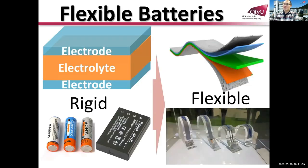The concept of flexible battery is quite simple. Typically, we have these types of battery, which is rigid. You have rigid structure, right? So you have electrode, electrolyte, and together with the package materials. And we're trying to make it to be flexible like this. This is a prototype by Samsung company. They're also working on flexible batteries.